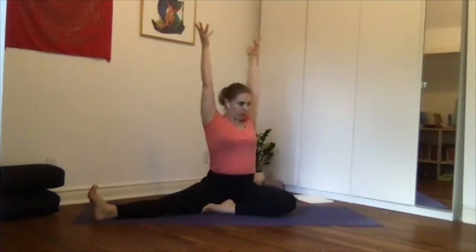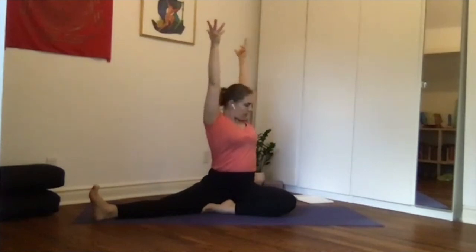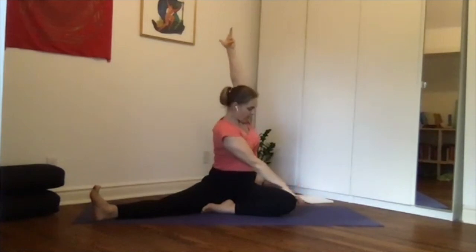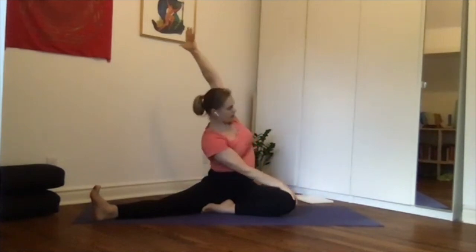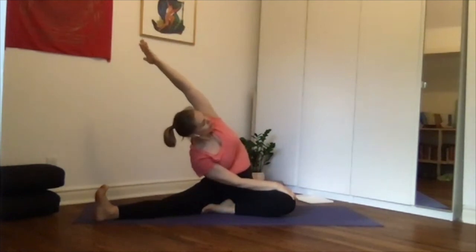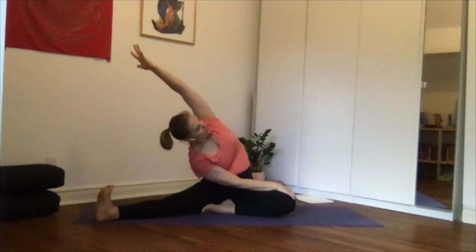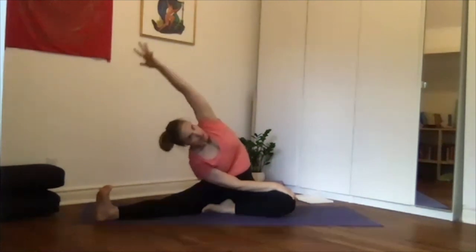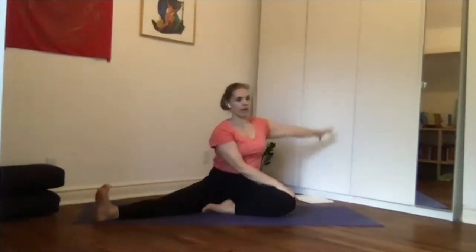Inhale, lift the arms. Exhale, twist towards the right. Inhale, lift. Exhale, twist. Taking the left hand across to the right knee, starting to reach that right arm up and over. Draw the breastbone through as you reach and lengthen. Keeping the left ankle flexed. One more breath. And then inhale to come back up. And exhale to release. Good.